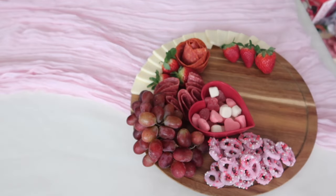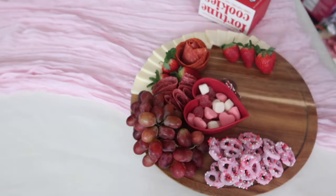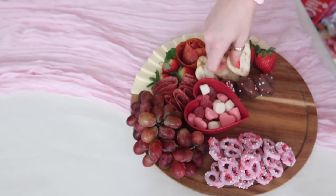Trust me, it's super easy once you try it, and the possibilities for what to put on a board are endless. It's so crazy how you can put some cheese on a piece of wood and suddenly you're Martha Stewart, but you are. That's how it works.